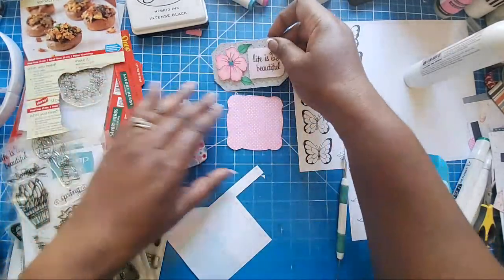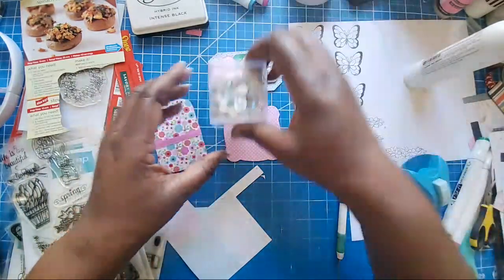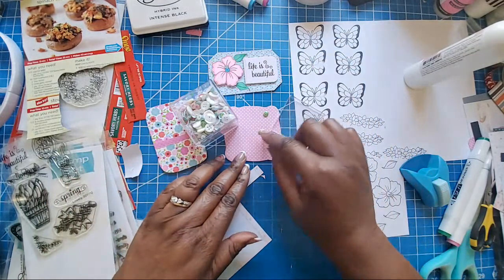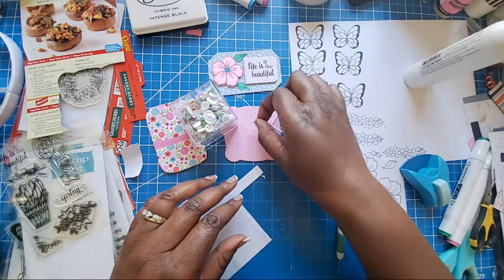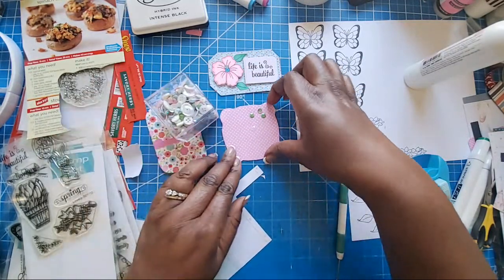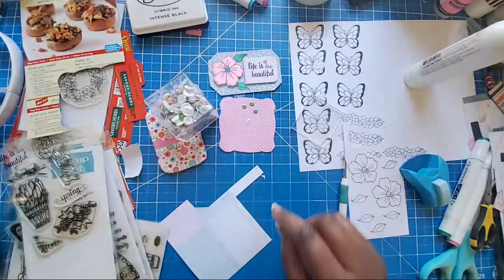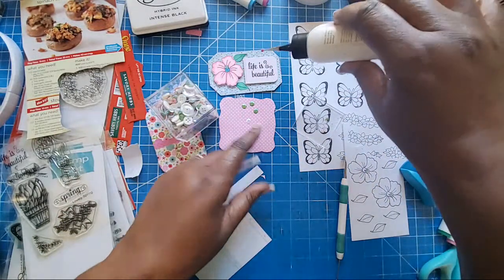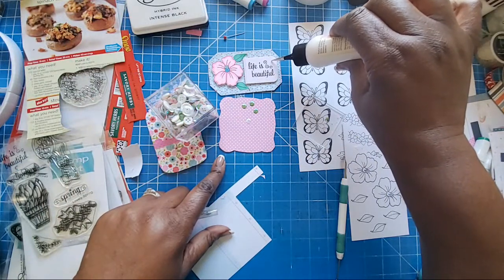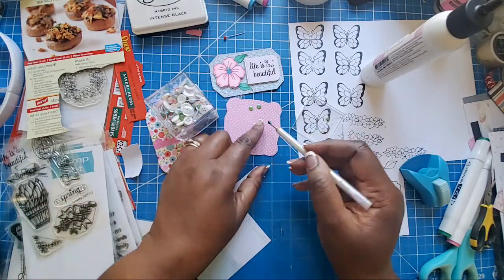Okay, let's go ahead and move on to this other one. I can always go back and add little jewels to this. Oh no, I didn't see. Wait a minute. This would be cute. See, that would be cute on there. That looks like spring. Look at that, y'all. Those sequins would be cute on there. Let me go ahead and put some. Y'all, I am in my element right now.